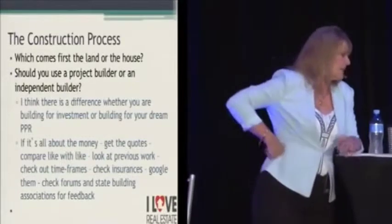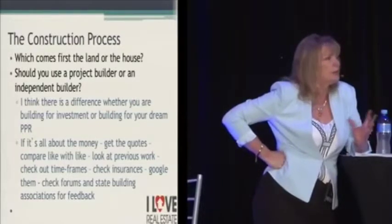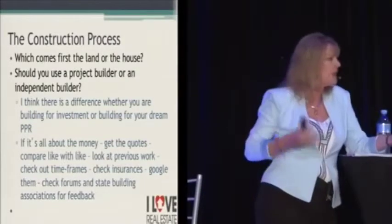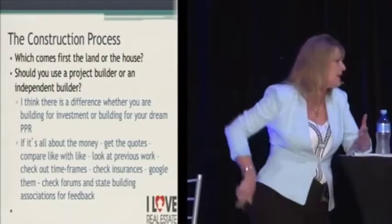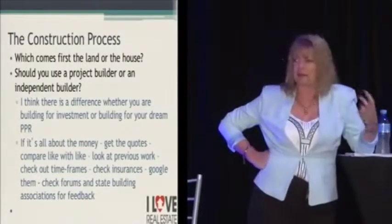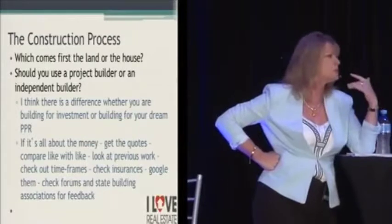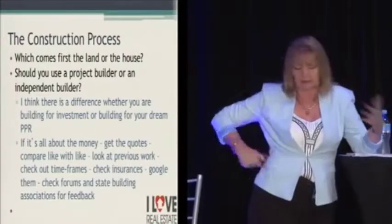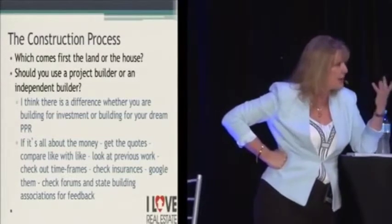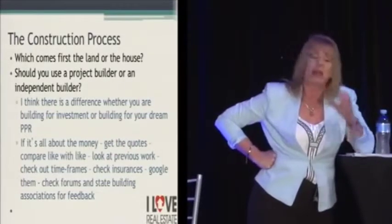If it's all about the money, get the quotes. Comparing like with like is really important. When you're comparing this builder with that builder, whether they're two project builders or an independent and a project builder, make sure you're comparing the same things, right down to their time frames, their framing, their roofing, their fittings, their slab thicknesses, how many light switches, whether the finishes in their bathroom are plastic or ceramic, and all that stuff.